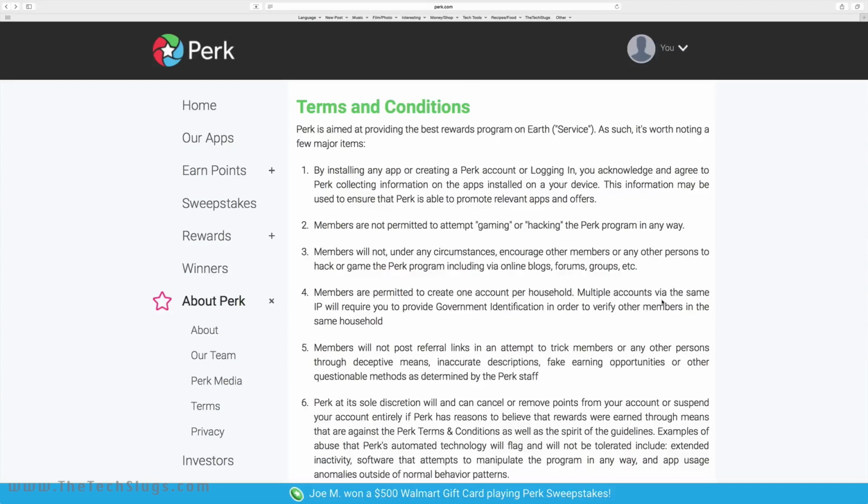Hey everyone, it's Joe here today, and I'm going to be clearing up some perk misconceptions and perk confusion. So I'm right here on the perk website, at their terms and conditions section, and I want to talk to you about some of the rules that people are really getting wrong with perk, and I need to outline and hopefully correct some of your thinking on this.